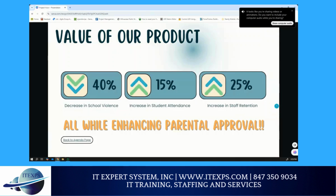So we believe in our product and the value of investment in school safety. It not only boosts safety, but also improves attendance, keeps teachers, builds parent trust, and creates a better learning environment. This benefit helps the school and supports student success in the long run.